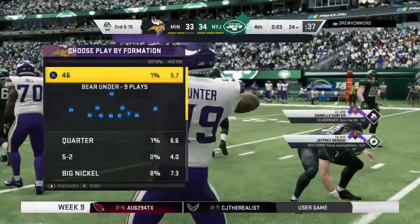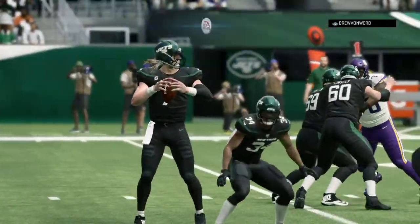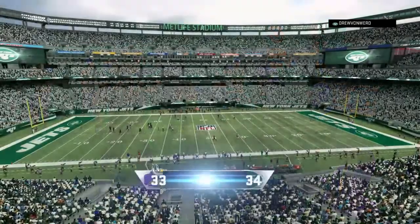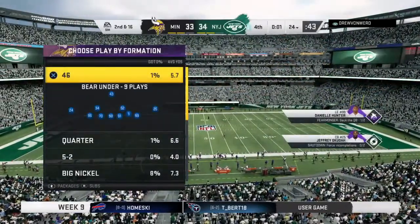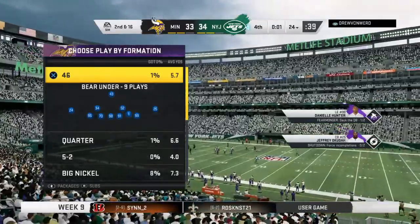You see me? You see me? They can't stop me out here. And now we'll get a timeout here. They're able to stop it with 1 second to go in this game. They cannot hold us down. We're going to keep getting sacks.